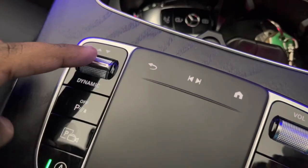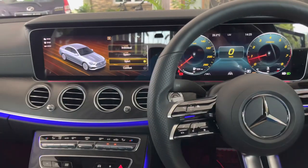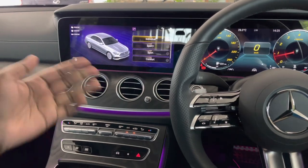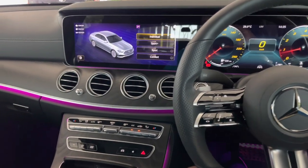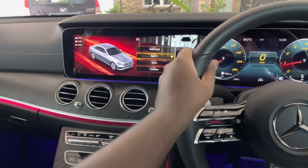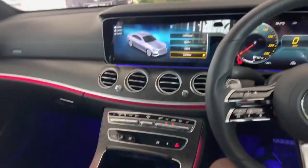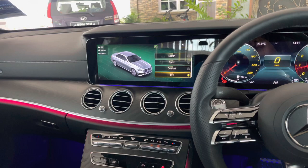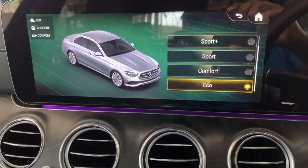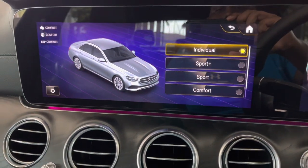Then up here, you get your dynamic select toggle switch. You can change the car's different modes. So you have a sport mode, sport plus, individual, where you can configure the suspension and the climate control and the driving characteristics and the steering wheel stiffness to how you want. Sport plus, sport, as I mentioned, comfort, eco. Eco is the most fuel efficient mode. Comfort, as you can see, eco, comfort, sport, sport plus, individual.